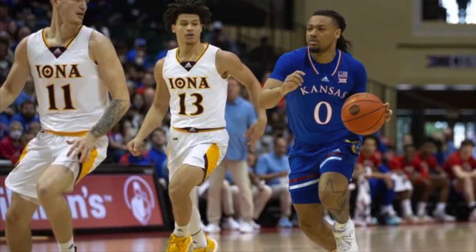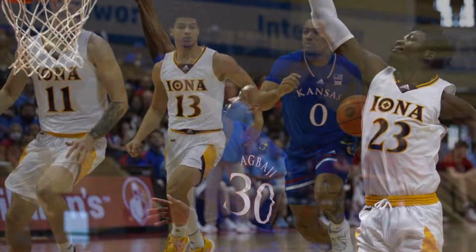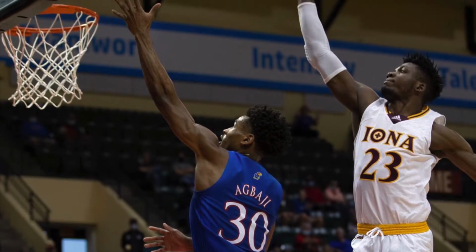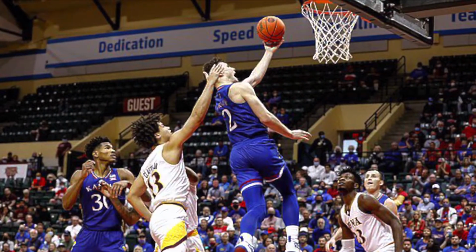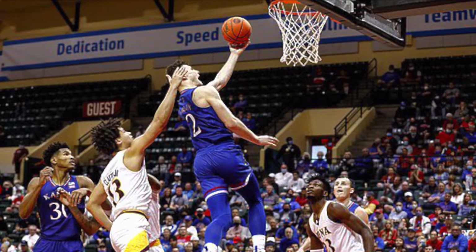Next at number 29, we have the game held on November 28th versus the Iona Gales. A poor defensive second half almost gave KU its second straight loss, but an efficient offensive game led by Christian Brown's 18 points lifted the Hawks over the Gales by a final score of 96-83.